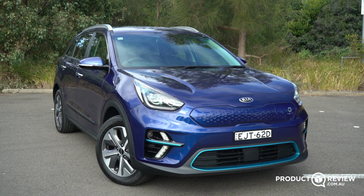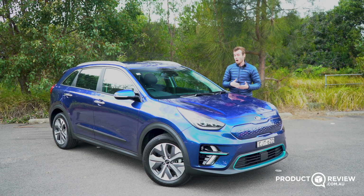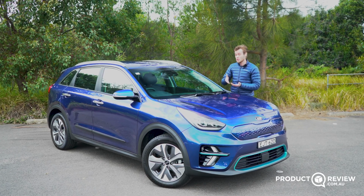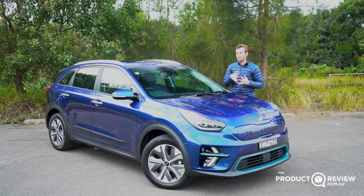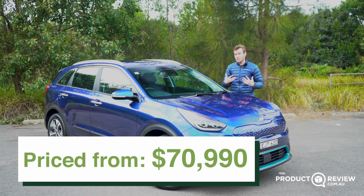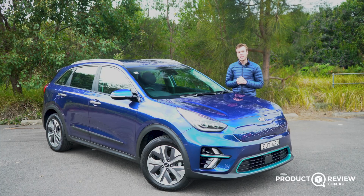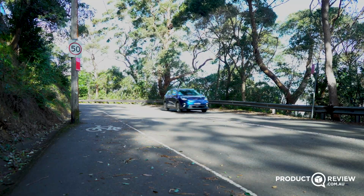This is the 2021 Kia Niro EV. It's quite a conventional version of an EV and quite a sensible choice if you want to go for a more conservative route down the EV pathway. There's only one slight problem with this one, is that it costs just over $70,000 drive away for this model you see here. Now, is it worth it? Well, let me walk you around the outside, inside, and take it for a drive to find out.